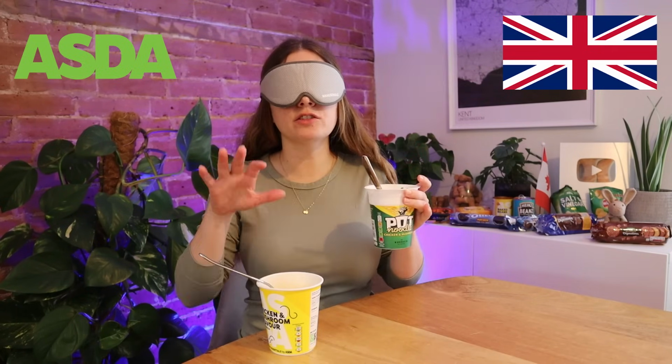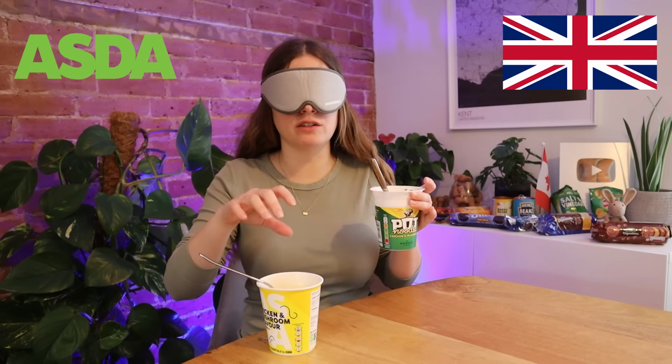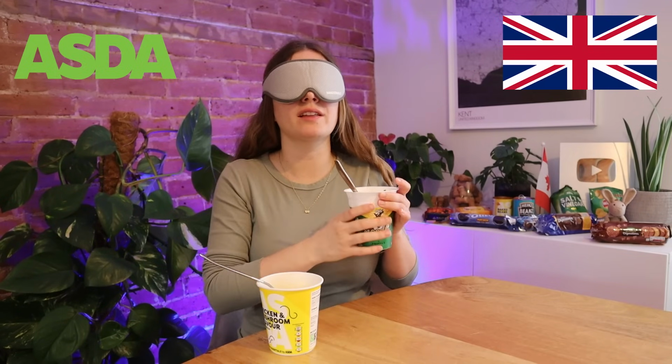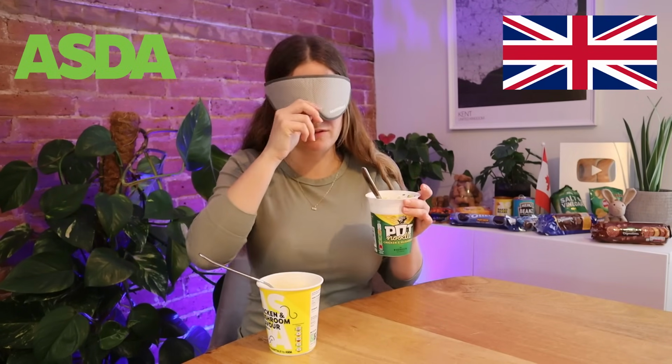I feel like this one has more of a flavor. Like the soy is really noticeable. The noodles also feel thicker, maybe because they're stuck together, and I feel like maybe this is the ASDA. But honestly, I don't know.